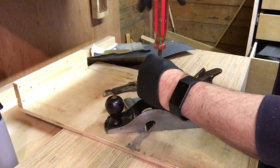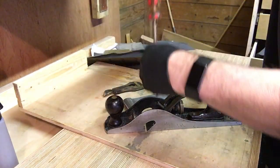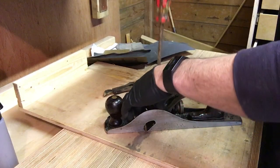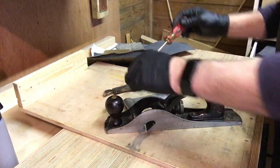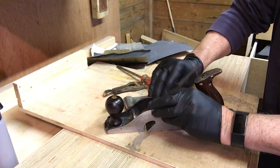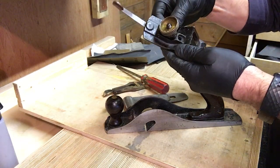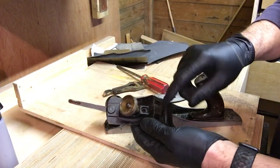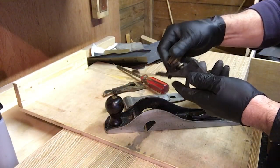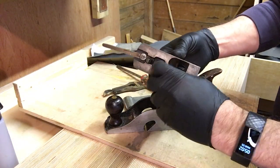Frog. This doesn't have an adjustable frog, so, well, it is adjustable, but it's manually adjustable. You have to slide it. On the later ones, they have a screw on there. Weirdly, this seems like it has the place for the screw, but there's no mounting there. Maybe not. Oh no, maybe that's just the back of that screw. Okay, yep.